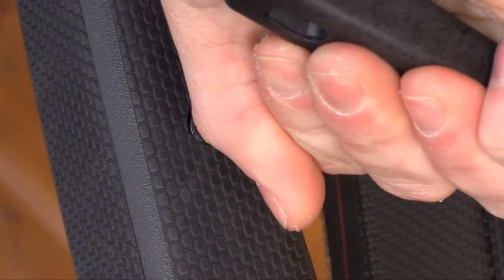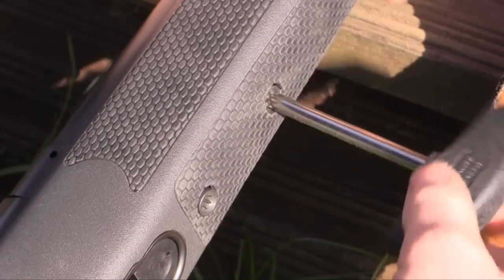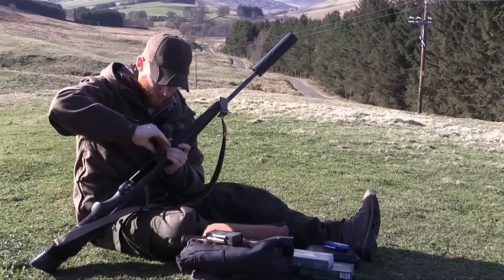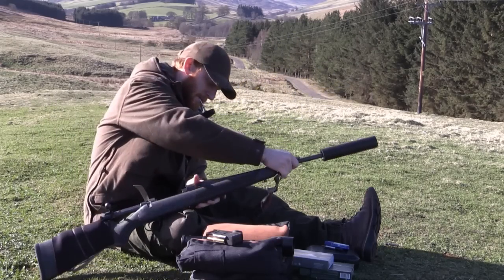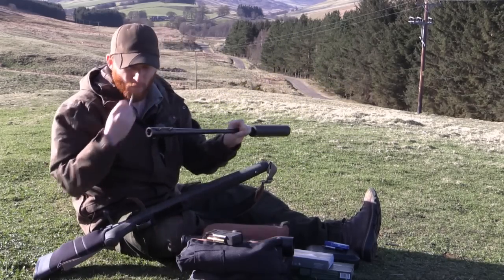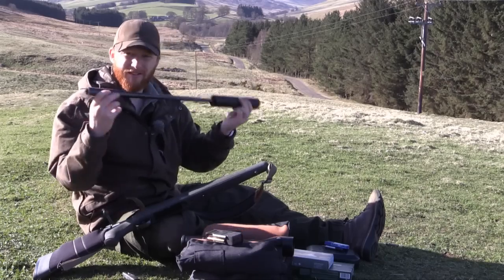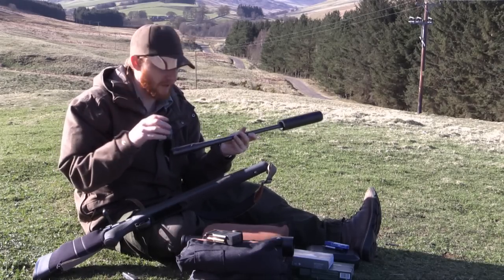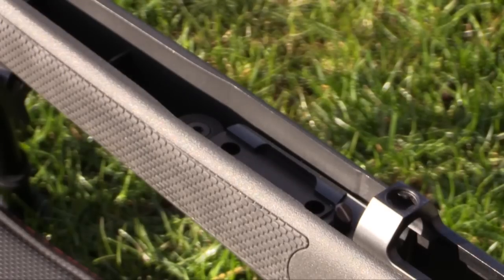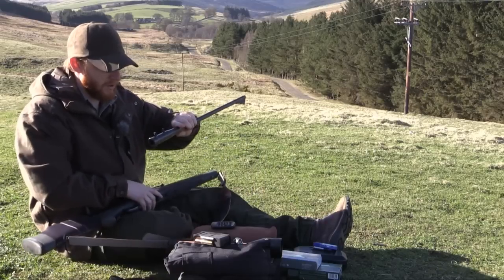These 2 screws underneath the rifle here that are recessed, you simply put the key in with the bolt back, undo them until they're completely backed out, and that is it. The barrel lifts out, and you now have the 308 barrel in this case in your hand. If you want to change the barrel to a different caliber, you can see the slight cradle there, which is shaped for the bottom of the barrel, just where the chamber is.